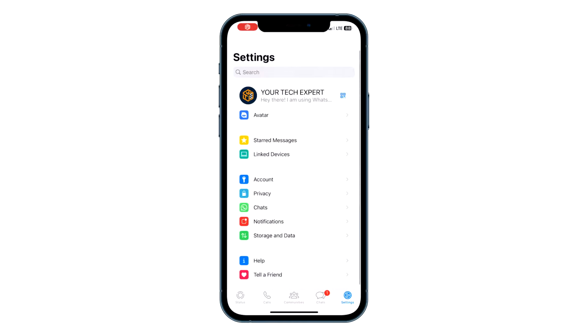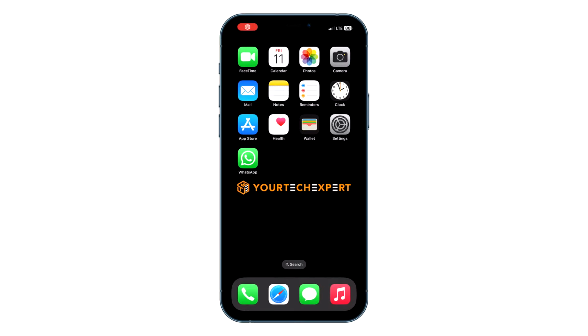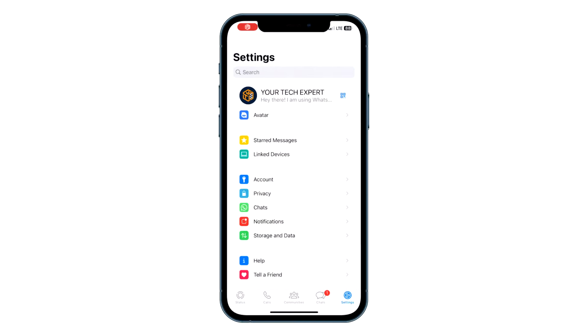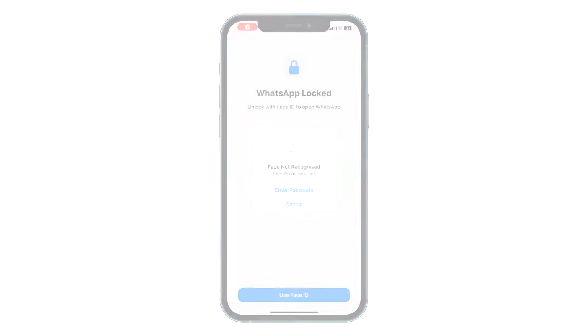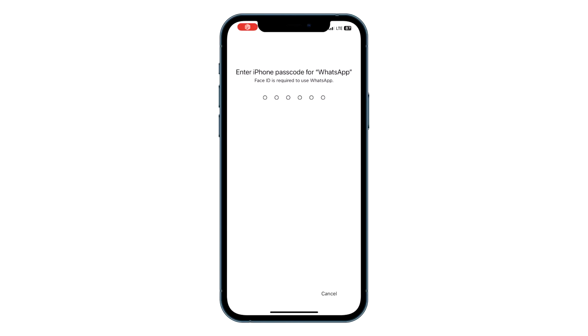You have now made your WhatsApp more secure with Touch ID or Face ID. Now every time you open WhatsApp, it will ask for Touch ID or Face ID. Remember, if Touch ID or Face ID doesn't work, you can always use your iPhone passcode.